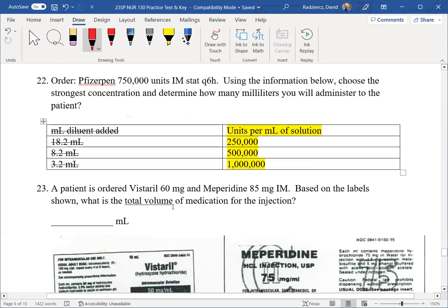The other concentration type question that you'll see is this question about Pfizer pen. One of the things you need to pay attention to, and I have some examples of reconstitution labels in the OneDrive folder that are shared so you can see those, is that a lot of times you're going to see where it tells you the milliliters of diluent added. You do not need to worry about that for calculating when we're doing concentrate or reconstitutions. All I care about is what is the strength.